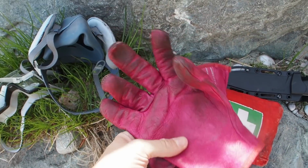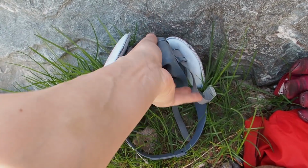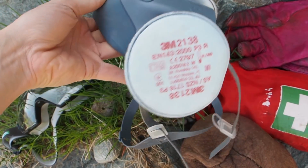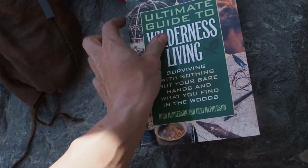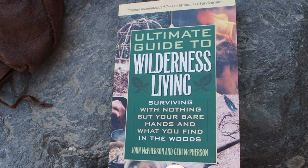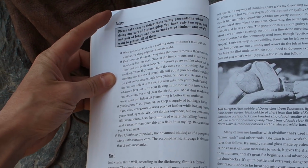So I have a couple of leather gloves here. I have a first aid kit, and I also have goggles so that I don't get a stone in the eye. And then I have this here, which is my FFP3 dust mask. And you might think that this is an overkill, but let me show you this here. This is the Ultimate Guide to Wilderness Living. It's a book which focuses on primitive skills. And here's what it says about flint knapping.